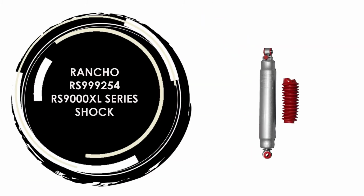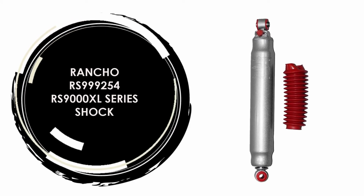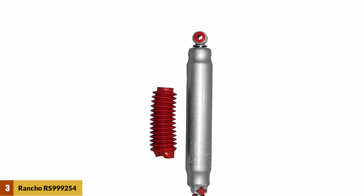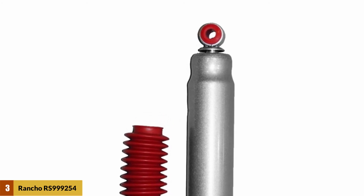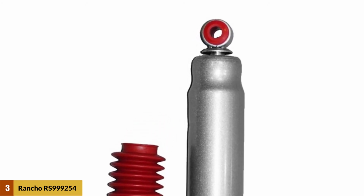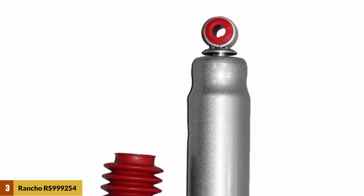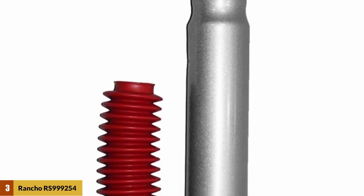At number 3. Rancho RS999254 RS 9000 XL Series Shock. Rancho's RS 9000 XL Series Shock Absorber is the perfect fusion of craftsmanship and performance. Featuring the MyRide tuning technology, the RS 9000 XL offers you the option to select from an incredible 9 different levels of ride quality or performance, seamlessly adjusting to any condition.